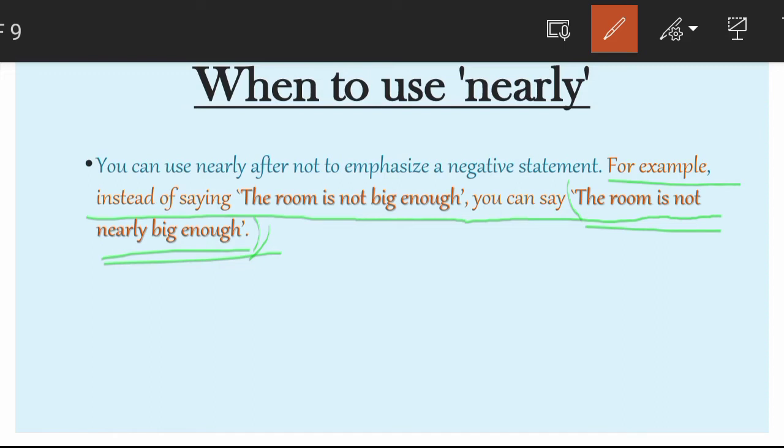Okay, so the meaning will be the room is not big enough. The room is not very big to live in. Okay, just that it is not a very big room. The room is not big enough. Enough for what? It is not written, but the room is not big enough. And in the next sentence, not nearly big enough, we are trying to emphasize our sentence by adding nearly. Okay, so I hope it is clear to you.